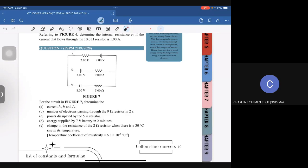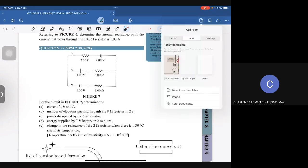This is 3.1, this is 3.7, this is 3.3, I think. Okay, so yang ini 3.6. Okay, so they combine lah. Kalau kamu tengok this PSPM, kalau tengok previous punya PSPM, rasanya dia tidak combine macam ni. Okay, kita try solve dulu.